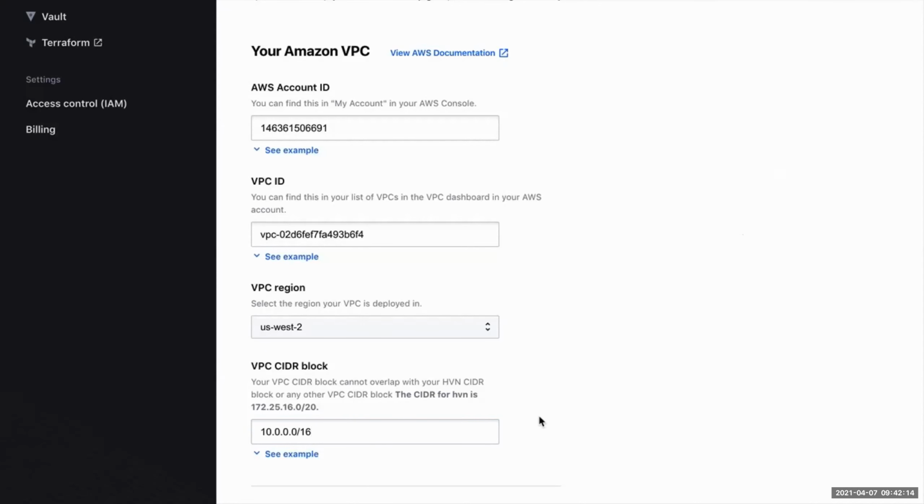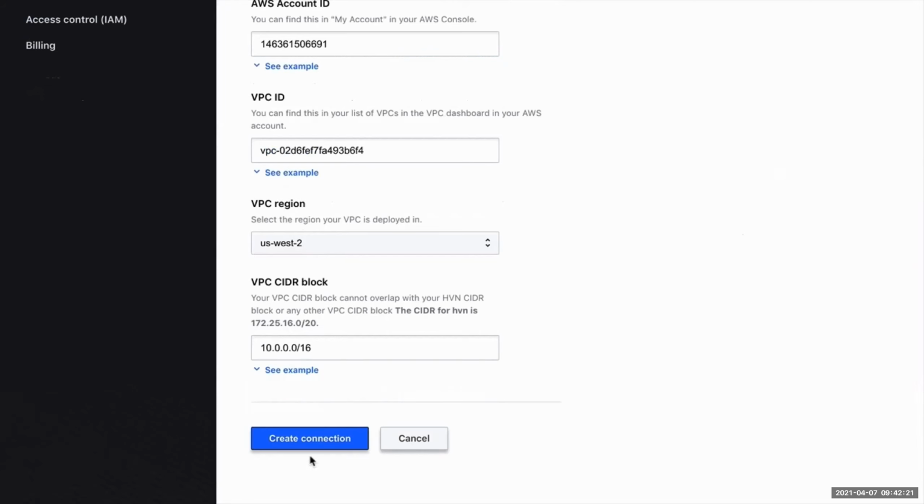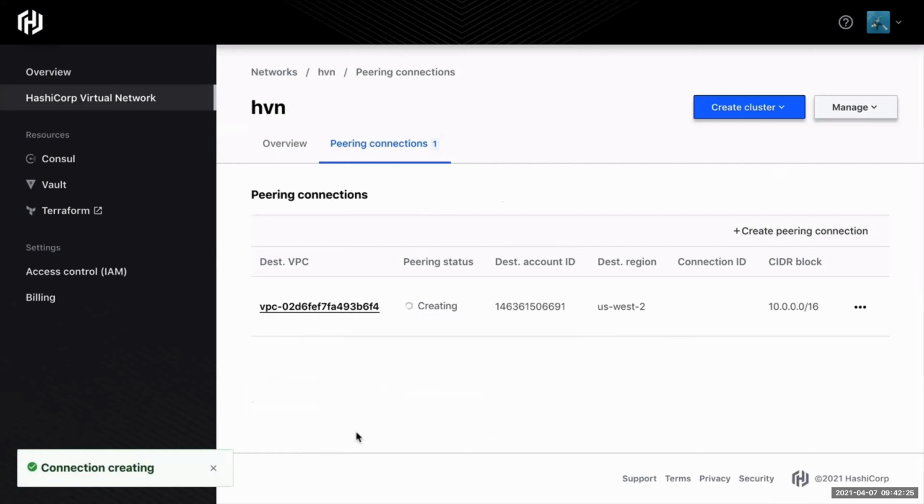One really important thing here is the two address spaces can't overlap because you won't be able to route traffic correctly if that's the case. All right, so let's create the connection. What's happening behind the scenes here is that HashiCorp is reaching out to AWS and asking to peer with this VPC so that we can provide a secure private connection to Vault. In a second here, we should see this flip over to pending acceptance.